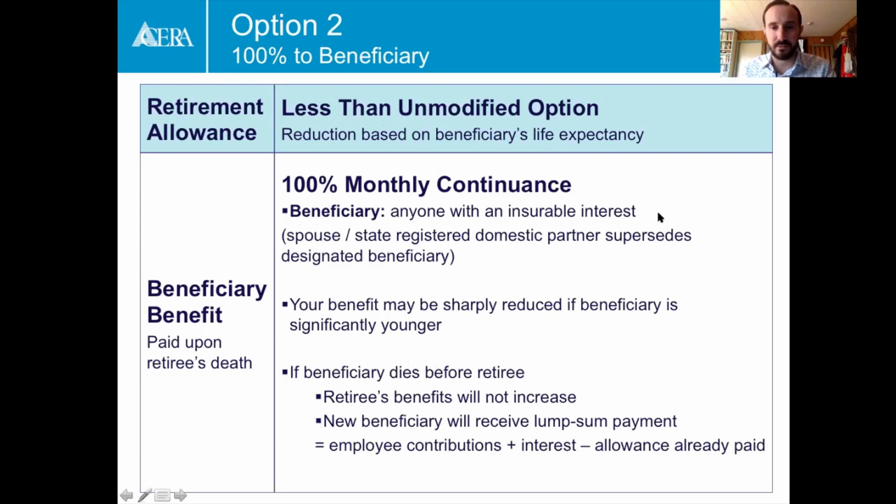And I need to get rid of this. It says with an insurable interest, but it's anyone, because you naming them as a beneficiary causes them to have an insurable interest. So you can disregard that. Anyone can be a beneficiary for this lifetime continuance. A lot of people ask about naming their adult children as beneficiaries, and this would be an option for that, because you can't do that under the unmodified option for them to be a continuance beneficiary.